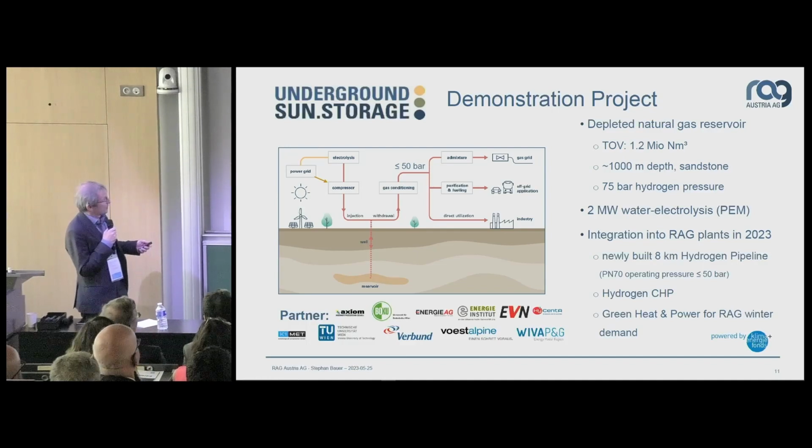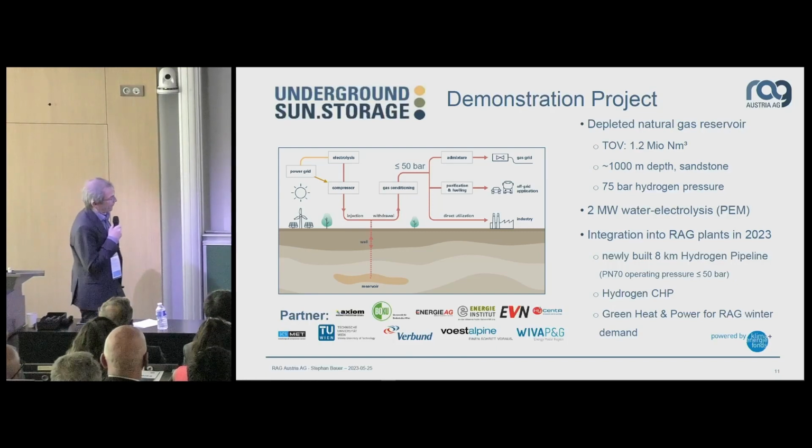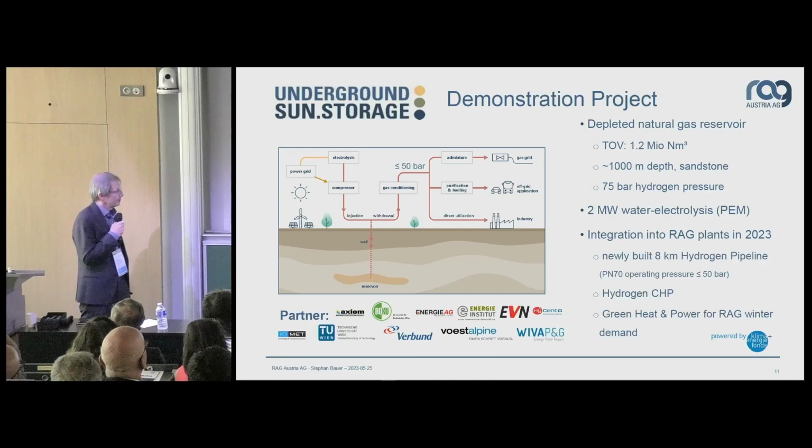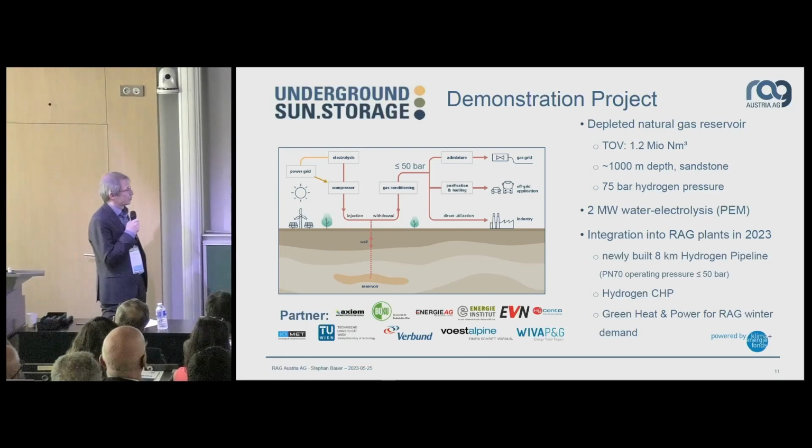On the right side, you can see a few facts and figures about the project. Operating volume 1.2 million cubic meters. The parameters of the reservoir itself: we have a very low salinity, as I said, a temperature of around 40 degrees, and a 2 megawatt water electrolysis to provide the hydrogen.